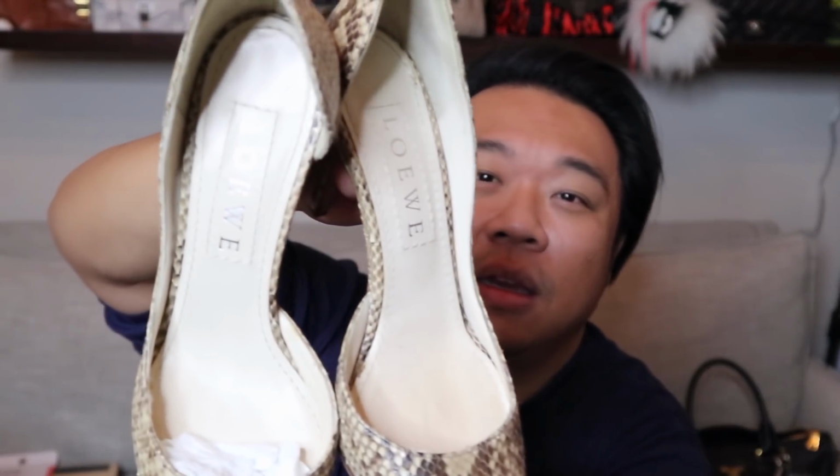Oh, the next thing I have here too that I was really excited to find because I've never found anything from this brand before. But I don't know if you guys have heard of the brand called, I think it's pronounced Loewe, L-O-E-W-E. And I found these beautiful snakeskin heels. Look at how gorgeous that is. Oh my gosh. They're in a size 36 and they are so pretty.